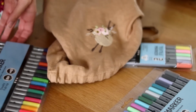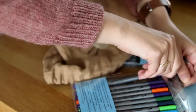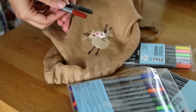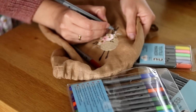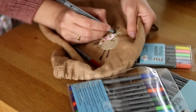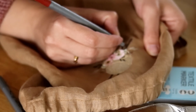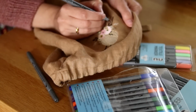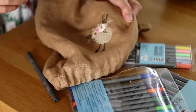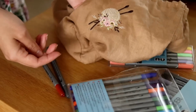So cute! I just realized I have these textile markers and I thought, what if? Maybe if I mix these two together. Let's give it a try. That worked much better than I expected even. Wow, alrighty. Fixed it in a much quicker way than trying to hand embroider. Yay!